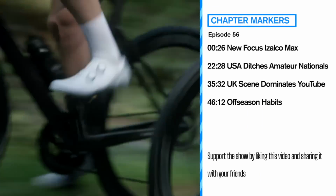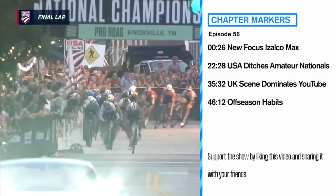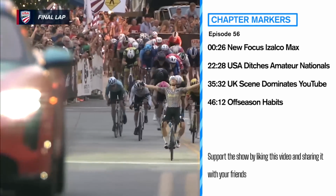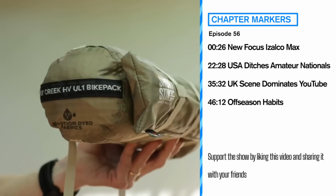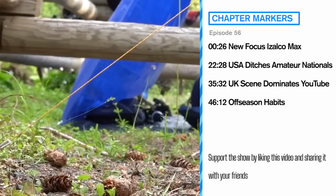In today's episode, FOCUS have released a new Izalco Max road bike, and we're not sure what to make of it. USA Cycling remove the amateur national category. What do we think? How does UK road cycling get so much coverage on cycling YouTube? Everesting, bike packing, gravel trips, park runs, what to do this off-season.